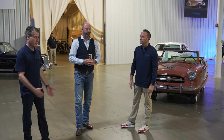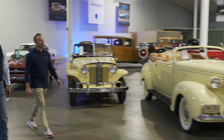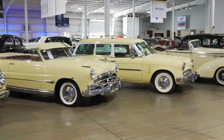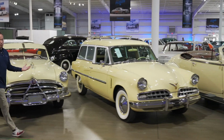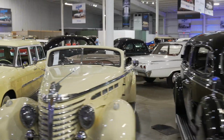Exactly. Well, look at this selection here. If you pan down, what a great collection of Hudsons. A lot of them similar colors. The Hudson pickup is so cool. All-time favorites, different from all pickups of the era, and so cool. Really, really cool. So it's going to be mostly no reserve on Thursday. So a lot of great cars are going to trade hands.